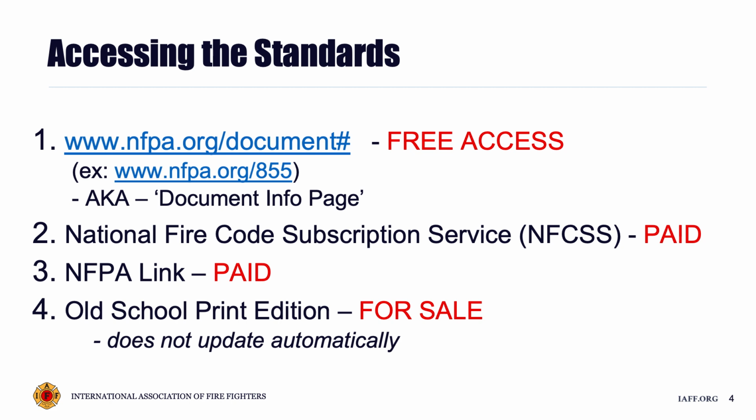And then obviously old school print edition for sale. You can buy. Tom likes that. You can buy a standard. You have a book mailed to you. It just does not update automatically. We'll get paper that does that, I'm sure, soon, but it's not there yet.